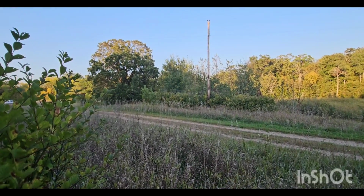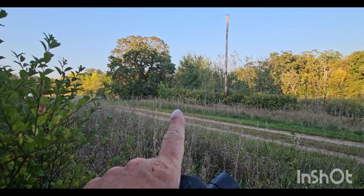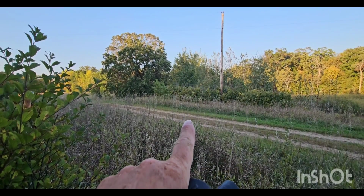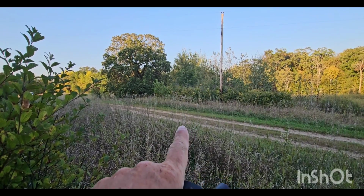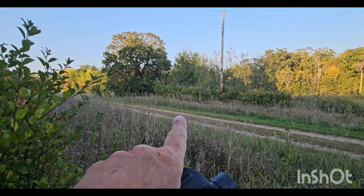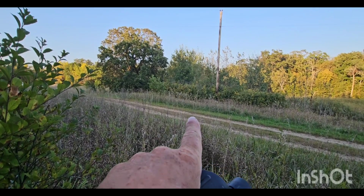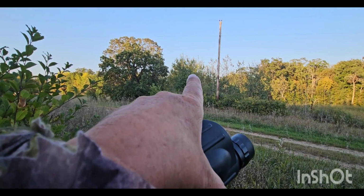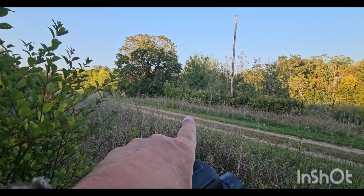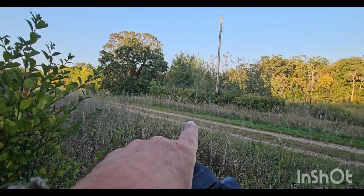Same with, there's a little bush right there. I don't care how far that is away, but just below that on the road, there's a couple little dark spots. So I ranged those, and that told me they were 13 yards. So now I know if I shoot directly in line with that little bush, it's 13 yards there. Any further out, it's going to change. Any further in, it's going to change. But I know right there is 13 yards.